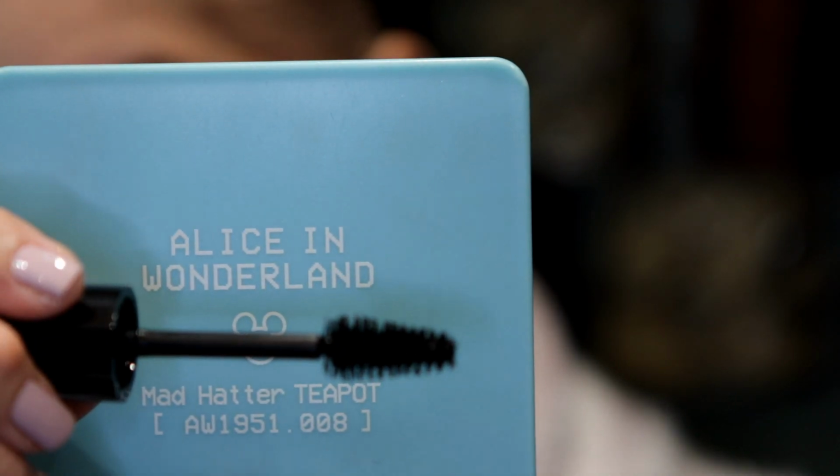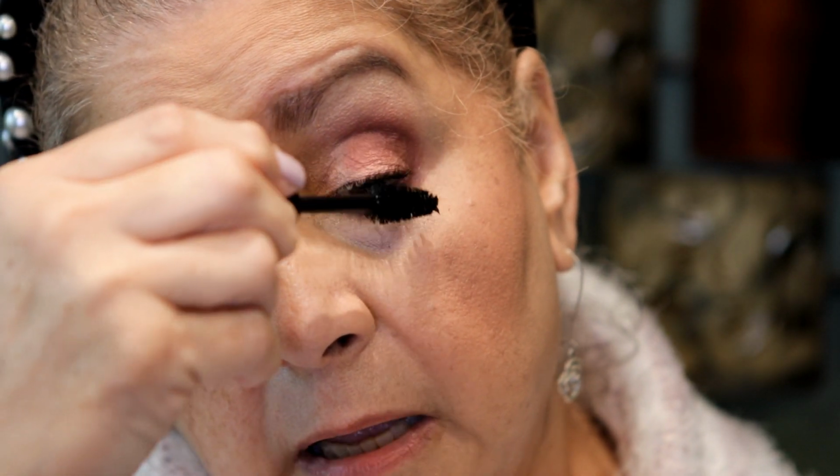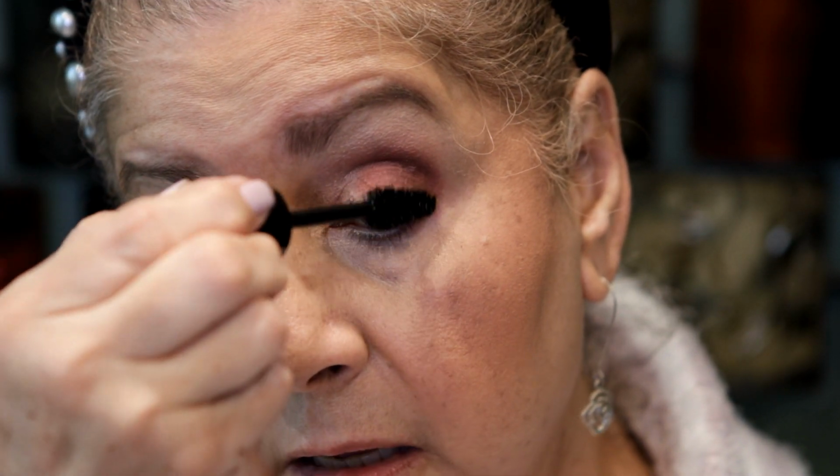Okay, and then the mascara that I'm going to use is this one. This is from Ioni, and this has the largest brush I have ever seen in my life. This thing is huge. I don't know why they had to make something this big. Now, I did wear this on my lower lash line and it did smudge. I'm going to put it on today because I'm really not going anywhere, and I want you to see what it looks like.